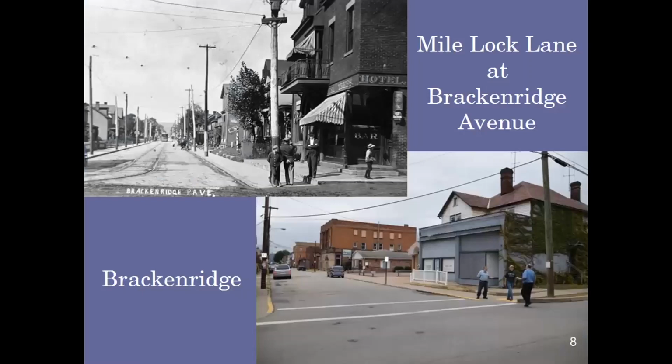The line turned from River Road onto Mile Lock Lane and then onto Brackenridge Avenue. It was here that the first car barn was located. Now, unfortunately, what happened, especially in Brackenridge and Tarentum, is they changed virtually every street name in both of those towns. So what they call Brackenridge Avenue today, we would call 3rd Avenue.